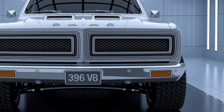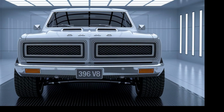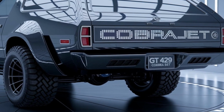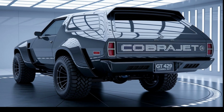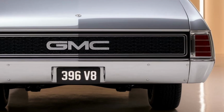And here's the part that matters to a lot of enthusiasts and collectors today: what's the value? Now, prices for these trucks can vary a lot depending on condition, originality, and modifications. A fully restored, show-quality 1967 GMC CK1500 with the original 396 V8 engine can command a serious price. We're talking anywhere from $45,000 to $70,000 in today's market. If it's a rare model with factory options, matching numbers, and clean provenance, the price can even push $80,000.